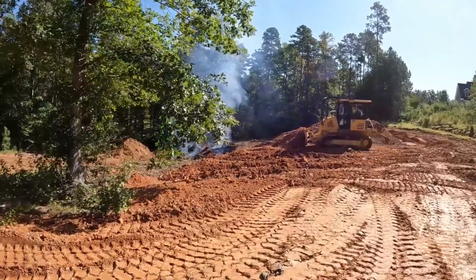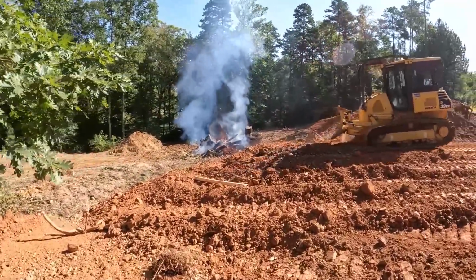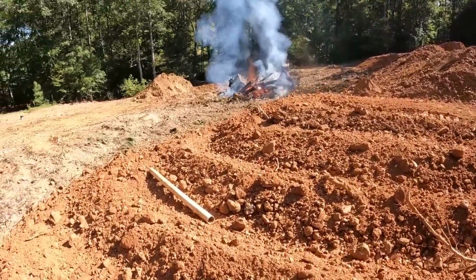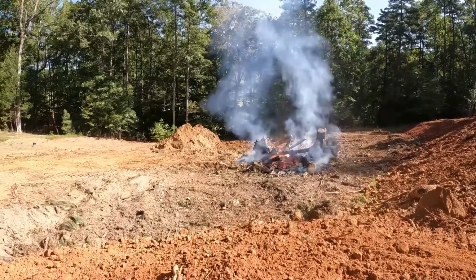We'll run a few more loads out, then I can come over here with the dozer and just next week start pushing that right on off the hillside and then cap it with my clean. This is some pretty clean stuff here, minus the stray pipe here and there. I like that. That's burning on down good.